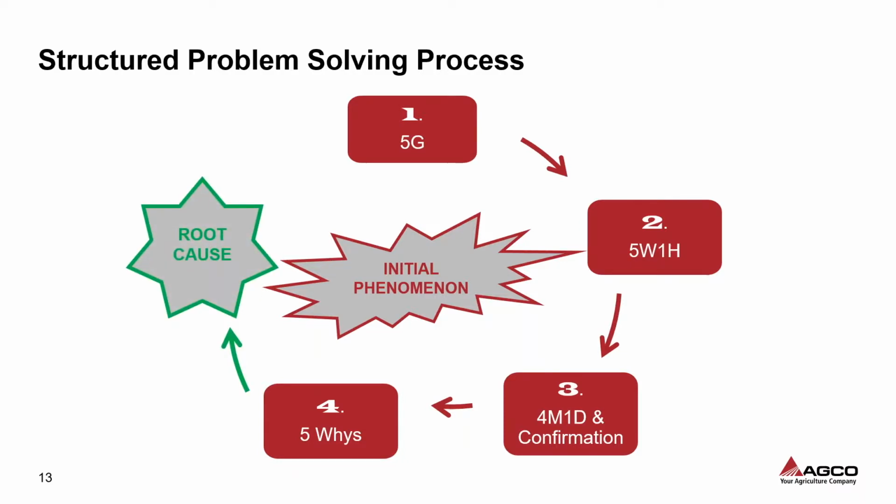So as you see our process, we walk through the 5 Gs. This goes hand in hand with the 5W1H. And as we're filling out the 5W1H, we then will get into the 4M1D and confirmation, followed by the 5 Ys. And from the 5 Ys, we develop the root cause, or we identify the root cause that caused the initial phenomena.